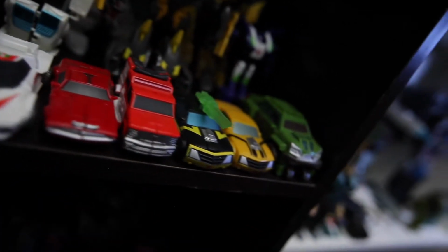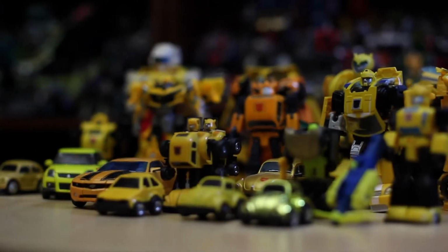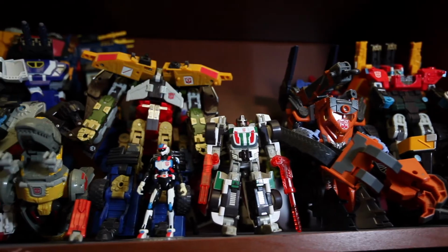The Transformers, more than meets the eye. Autobots wage their battle to destroy the evil forces of the Decepticons.